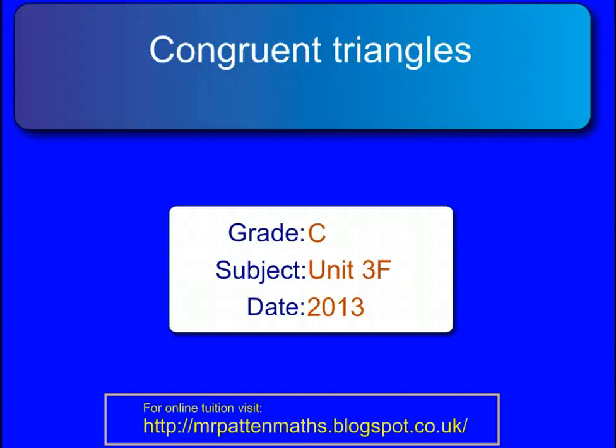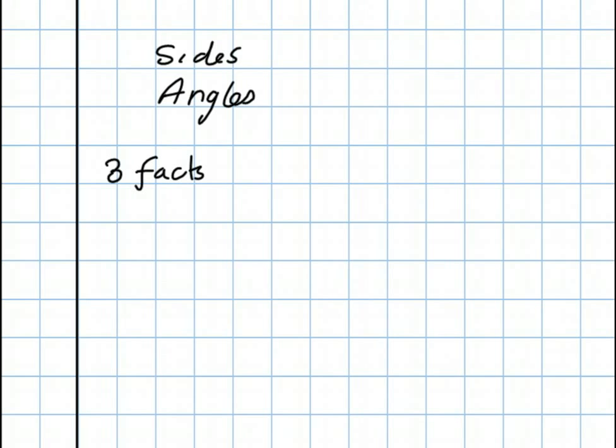Hello there. In this video we're going to look at congruent triangles. What are congruent triangles? Well, we can decide whether two triangles are congruent by looking at the lengths of the sides, some facts about the sides, and the angles. And two triangles are congruent if they have three facts about the angles and sides that are the same.